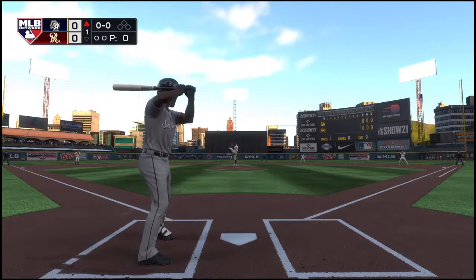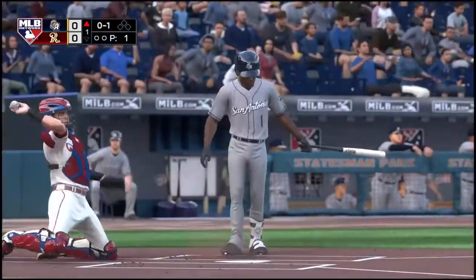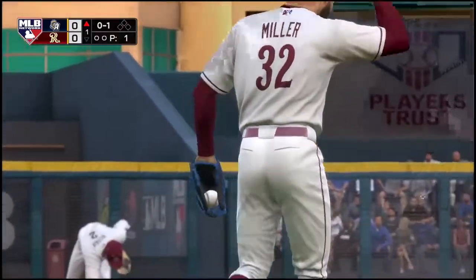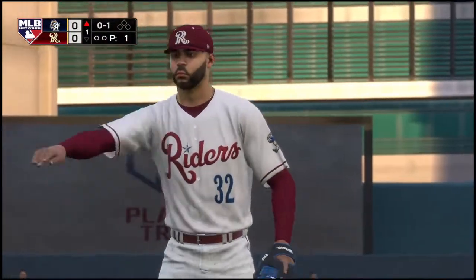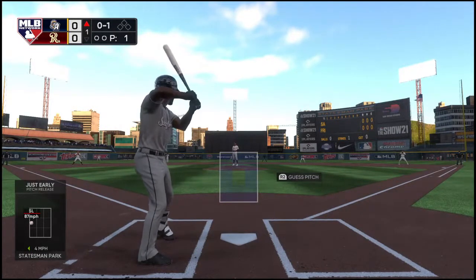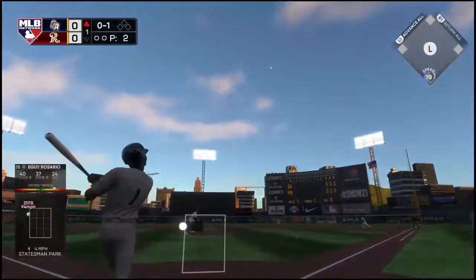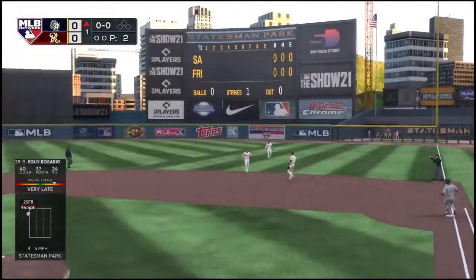First pitch of the AB now. And he takes a called strike, 0-1. First pitch, 7 o'clock. Swing and a flare hit toward right. Foscue waits on it, makes the play, 1 away.